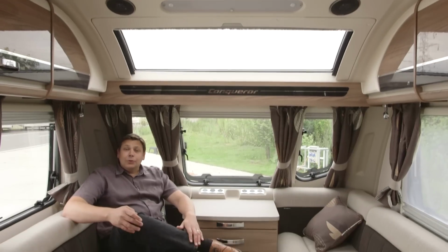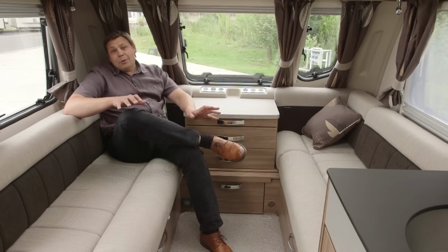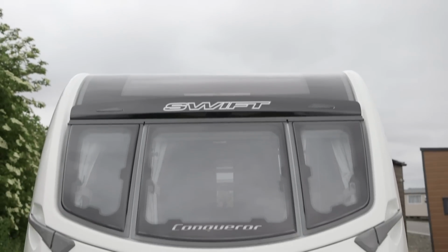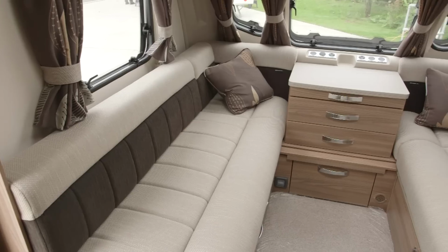There are 9 layouts in all. That's 2 more than the Elegance, and it includes a pair of completely new rear island bed floor plans. Today, however, we're in the 565, which features fixed twin beds. Everyone in the range gets this lovely big panoramic sunroof, and that makes for a very pleasant ambience, although it does feel a tiny bit more dated than the Elegance in here.